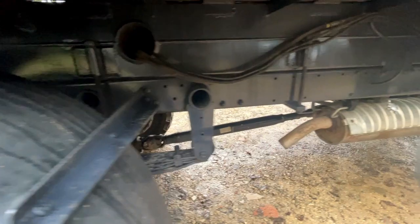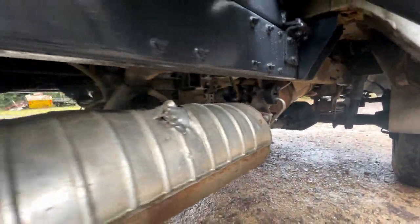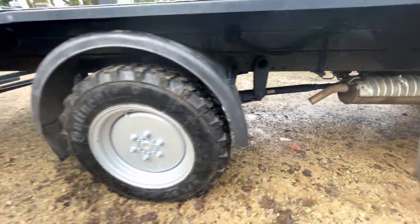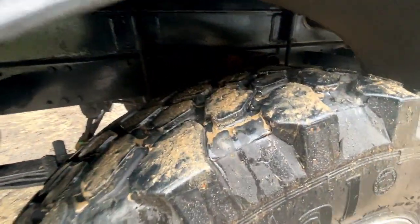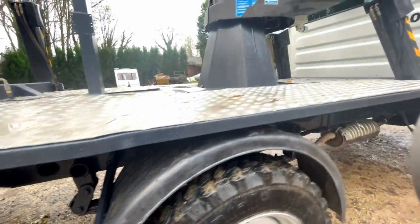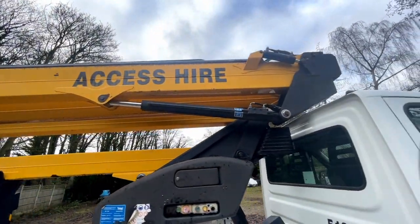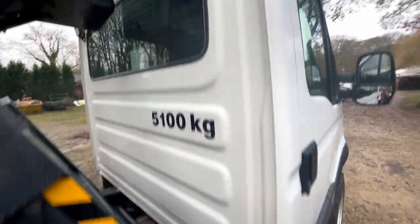Driver's side of the chassis, again, it's very, very clean. Exhaust in great condition. It's clearly been maintained really very well. Driver's side rear wheel and tyre. Again, the wheel's in great condition. It's a matching tyre, matching to the opposite axle, tread depth wise. I'm not sure what you want to see, but obviously I try and show you everything.